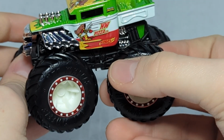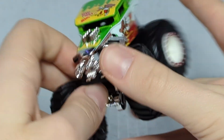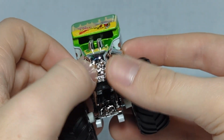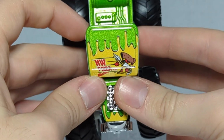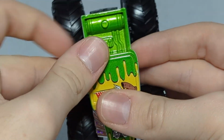Flip it over to the other side. It is the exact same thing but mirrored, so not a whole lot to talk about there. I'll try to center that up a little bit better. The front end has the engine, of course, with the grill holding the headlights. Really cool stuff there. The hood has some cheese on it, and the top of the truck has some cheese on it as well. Hot Wheels Pizza Co. Hot Wheels with the flying pizza slice.